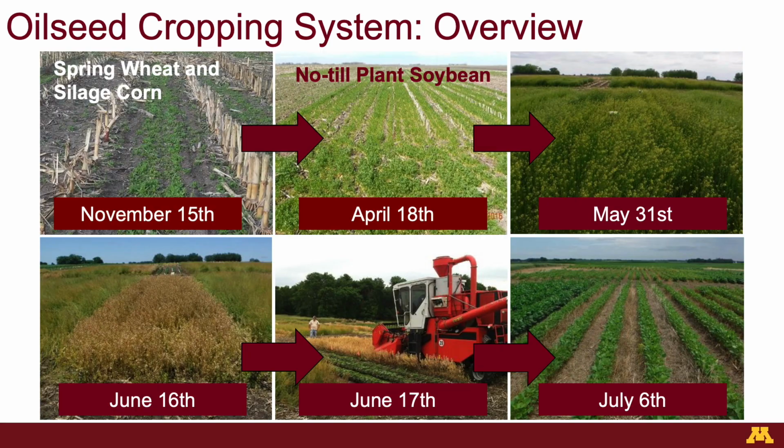Now, I mentioned the double cropping, and we're using a technique called relay cropping. That's what we found works best. So I'm going to give you a brief overview of that, also an overview of the timeline of it, and then I'll talk more about specifics of how we're doing this relay cropping. In this slide, I'm going to be working from top to bottom, left to right.